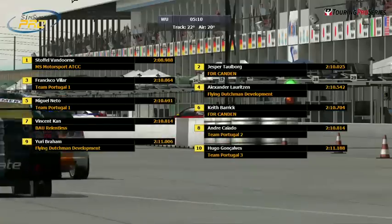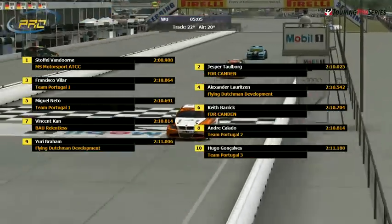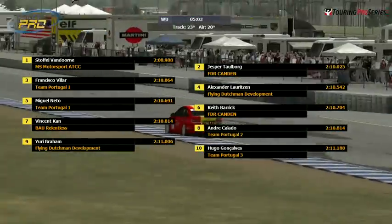Torborg's another one that I'm obviously very proud to say is now a THR driver. Just thought I'd get that one in as well. So you get that one in as well.